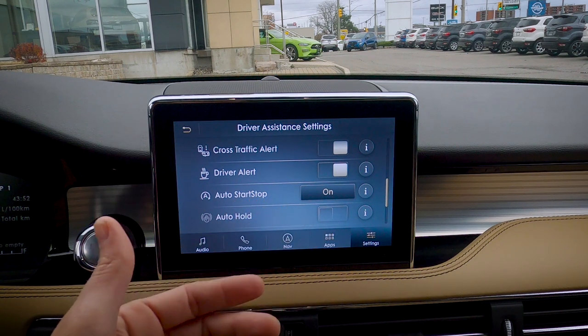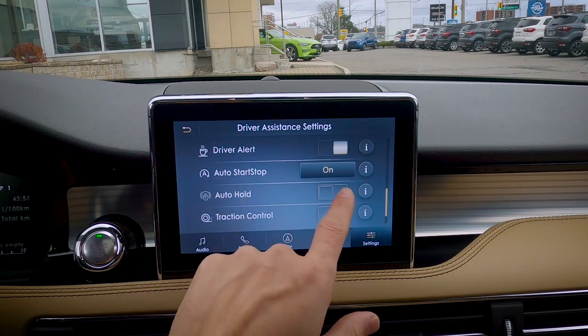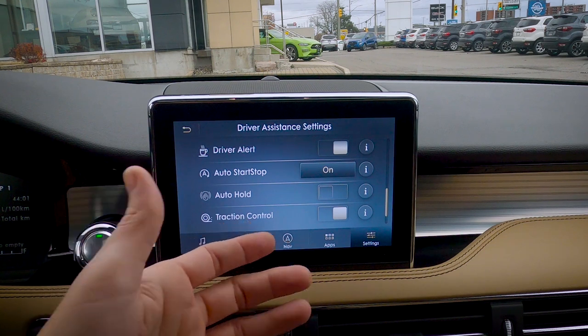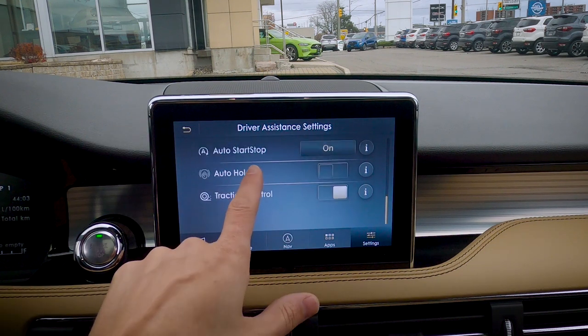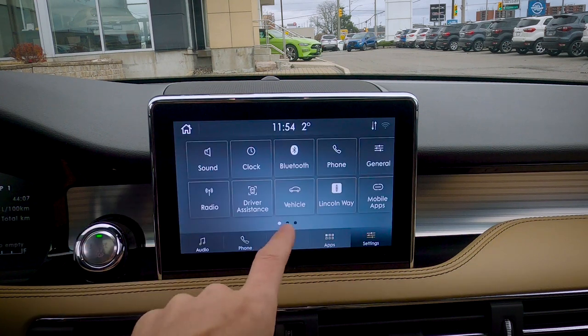So that's the one that's going to kill power to the engine. Doesn't happen all the time. It does happen occasionally. Auto hold setting. What that's going to do is with it on, if you're stopped and take your foot off the brake, the vehicle will be held in place. From there, we've also got our traction control. We can turn that on or off.